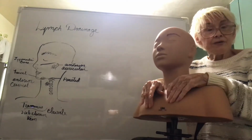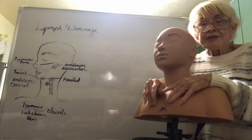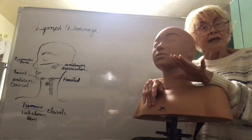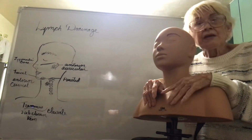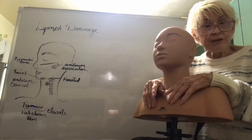Almost everything you do as a skincare therapist will stimulate blood and lymph. So the lymph drainage is always done at the end of your facial. It's the last thing you do before you spritz them with a toner, if you choose to use one.